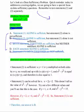Now, if you determine that x equals 2y, okay, you're half the way there because you've determined the relationship between the variables. And then the other statement, for instance, gives you something like y equals 2. Okay, now you've got both pieces of the puzzle you need. You've got the relationship between the variables. You determine that, solve that out or whatever, and you've got a number.